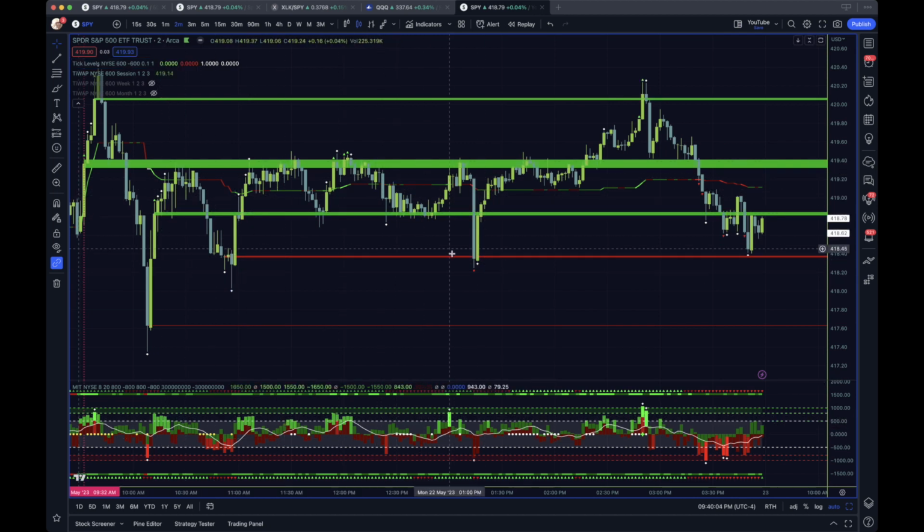So you can see we printed this level here earlier. So running 600s gave me that information, and that's where I took the risk to long here on this extreme closure downwards, and it paid off.